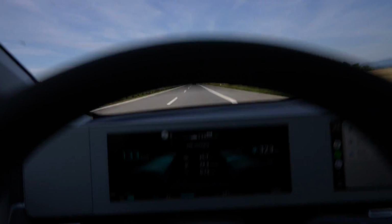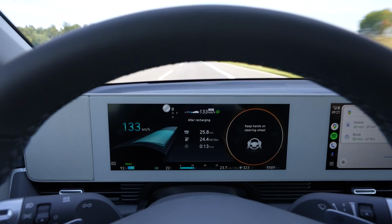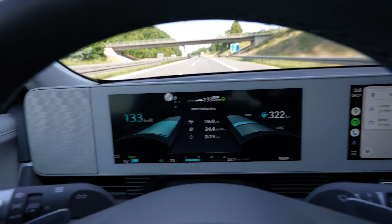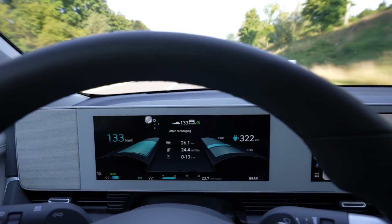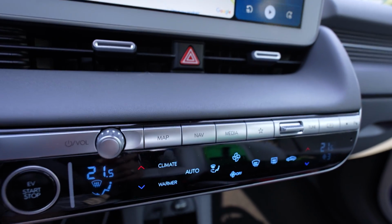I'm on my way. I'm driving 133 because that's GPS speed 130. I drove 26 kilometers so far. I'm in eco mode. I started with 100%. It's 20 degrees out there. My AC is set to 21.5 degrees.